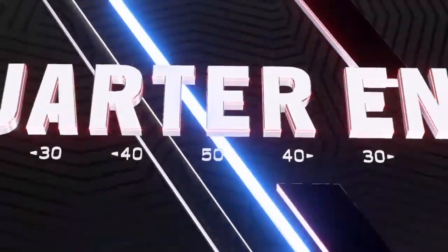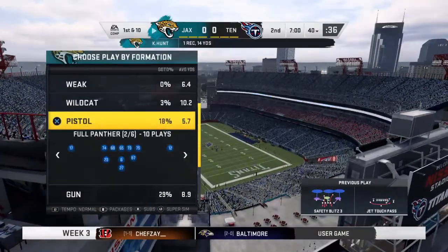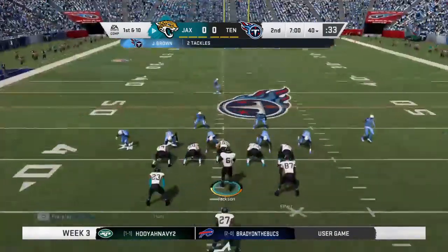Let's go, the Jags with the football to begin the second quarter as they've got it with a 1st and 10. No score after 1 on EA Sports.